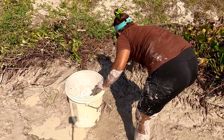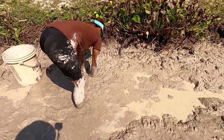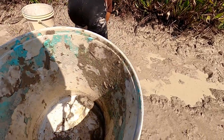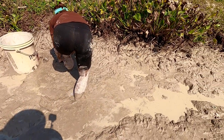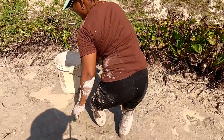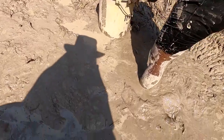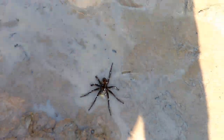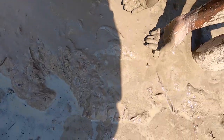So a bit of an update on our catch. I think we've had about 10 pachon. That makes 3 more, the climbing perch. We've had 2 Green River catfish, 3 soft meat catfish. Loads and loads of crabs. We've also got loads of spiders, which we're not collecting. Here's Toon's crab bucket. Another pachon.